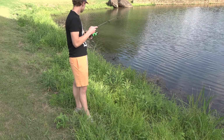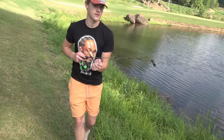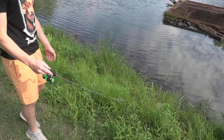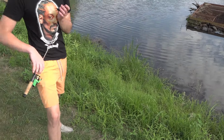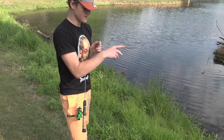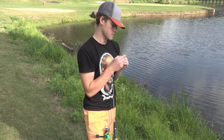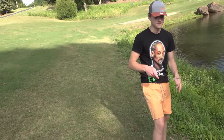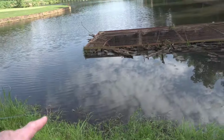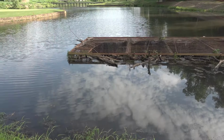Nothing. You reel it up too much. If you do that, it tangles up the line and messes everything up. It's faster really just to grab it and get the stuff off with your fingers. All right, let's see. Cast it right there by that log. I got a lot of bites right there by that little log.